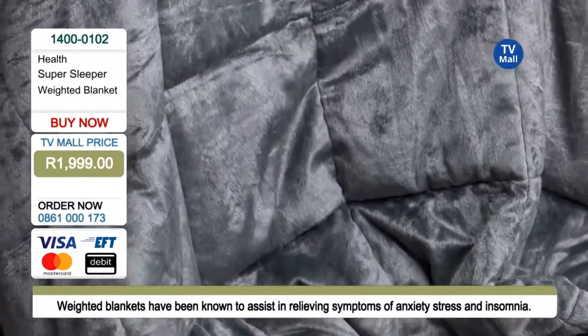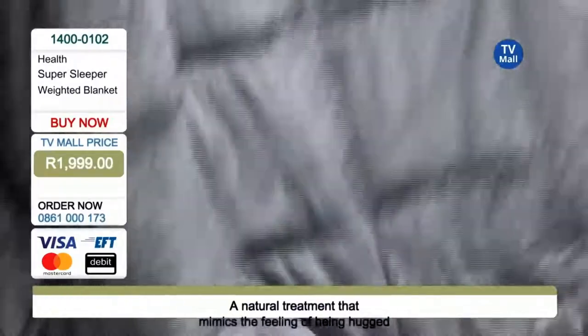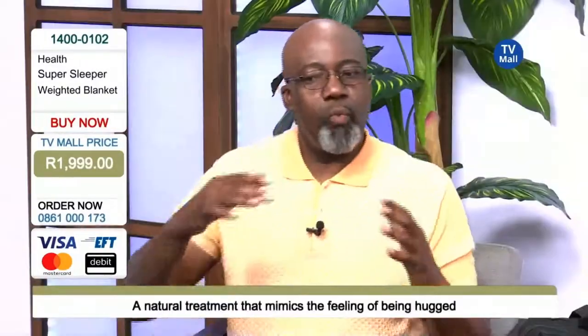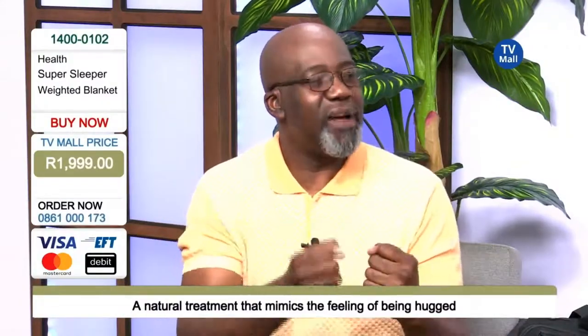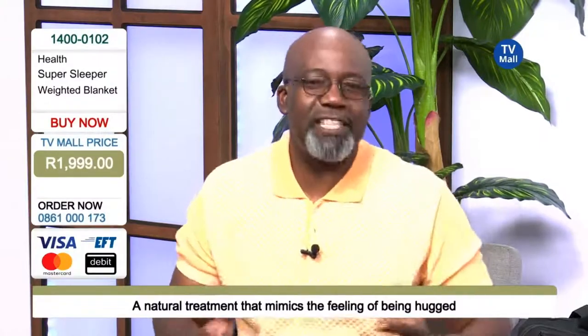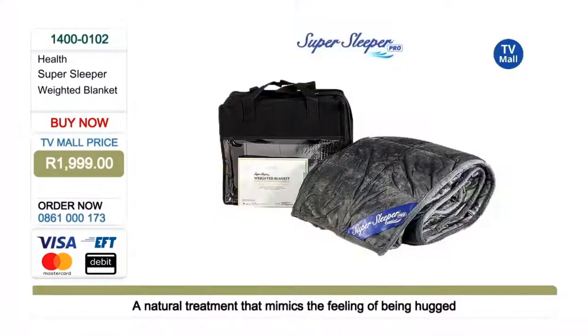Now you've got a blanket that weighs about 7 kgs, this is about 6.8, put on you. So what it does is it weighs you down, it helps you feel that motherly hug, that motherly cuddling. For some of us, grandma, we can't forget about grandma and that quilt. So this is an amazing way of making sure that you can relax. The Super Sleeper weighted blanket.